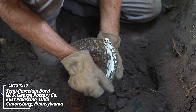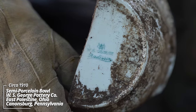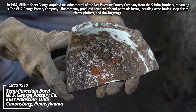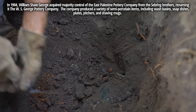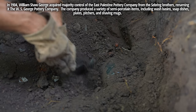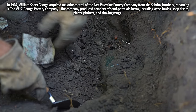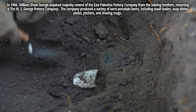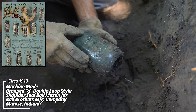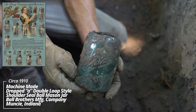There's a bowl. Looks like a semi-porcelain piece. Sometimes these have a maker's mark. W.S. George, Radisson. I've dug this pattern before. This is a circa 1900 piece. It would have just been some kind of serving bowl, I suppose. Alright, well, it's a mason jar. It's a drop date double loop. The top's broken off. That must have been why it was discarded.